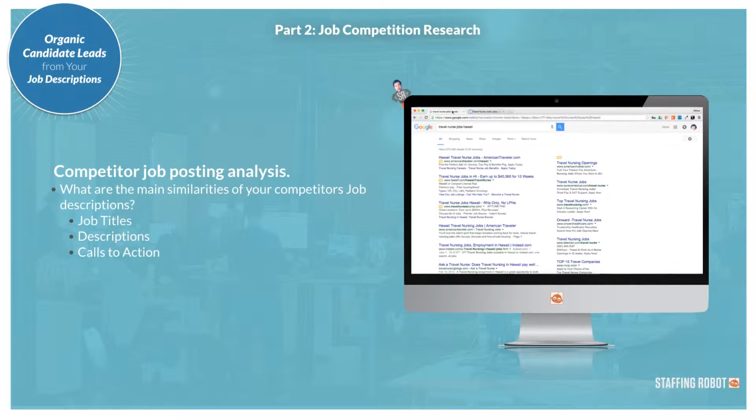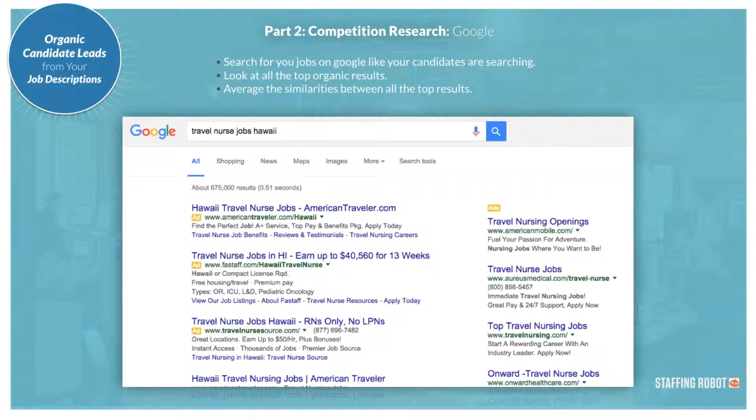So I'll get into detail on that, but really when we go and look at Google first here, go search for how people are searching. So for me, I've never searched for a travel nurse job, but if I did, I would do this right here, travel nurse jobs in Hawaii. And that's basically pretty much it. And then if I was a candidate, I'm going to pick one of the top ones. It clearly says which ones are an ad or not.